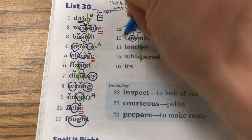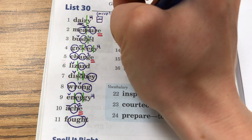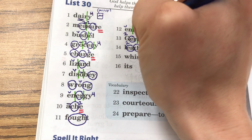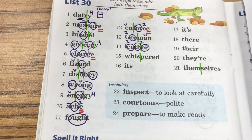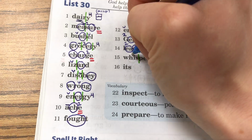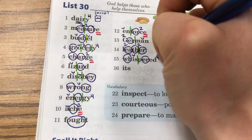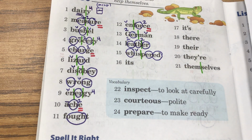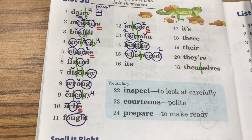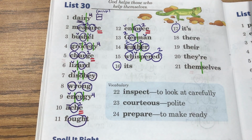14, leather. Circle that E-A, leather. It is the second sound. Circle that T-H, leather. That's second sound of T-H and E-R again. 15, whispered. Circle the W-H, short I, the er of her, and circle that E-D, ed, t, whispered, second sound.